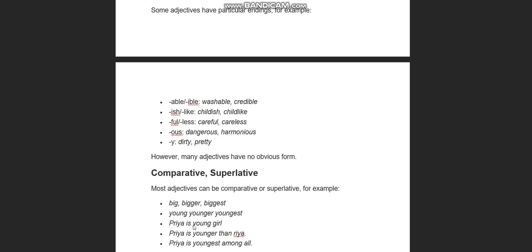Now look, students. Priya is as young as girl. This is positive. Then Priya is younger than. Then we are using than. Now, Priya is the youngest among all. So take care that when you are using positive degree, you'll use as before and after. When you are using comparative degree, you'll use than. And when you are using superlative degree, use the before the superlative form. Is it clear, students?